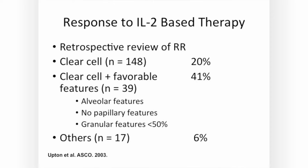So what we learned over time was that with clear cell, overall, there's about a 20% response rate. The original papers said 15, now it's up to 20. The most recent study we did was 25%. Clear cell with favorable features, which means a very pure clear cell histology, which, by the way, reflects a molecular profile that will be talked about in the subsequent presentation, the response rate went up to 40%. Now, this is retrospective data. This is looking back, so it may or may not be quite these numbers, but we do know that the histologic subtype and/or its molecular profile make a difference in responsiveness, at least to interleukin-2 immunotherapy.